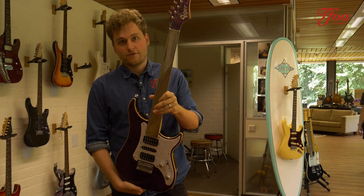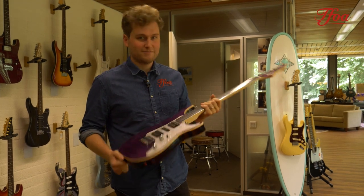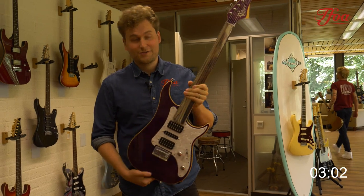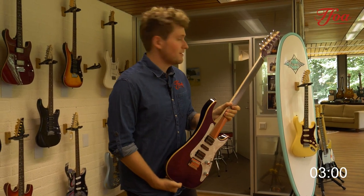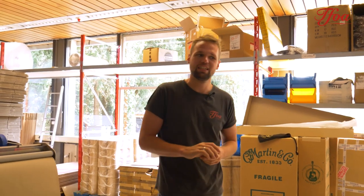There are some demos of Guthrie Govan as well. He plays this. They sound great because he's a monster player. This is going to be my choice. I'm really interested to see what Coen is going to pick. But right now I'm going to keep this away from him. For this challenge, we got 50 minutes to find the freakiest guitar in store.